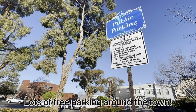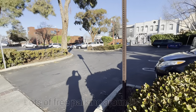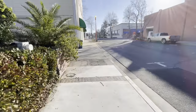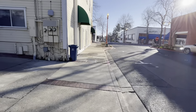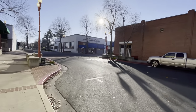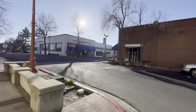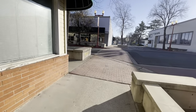Here is the huge parking lot right behind our store. This is city parking, free, no charge. You don't need to pay anything. And you just need to walk from that parking, not even a block away, it's like a 3 minute walk. You'll get here, 3rd Street, G Street, then you turn left. This will be our store.